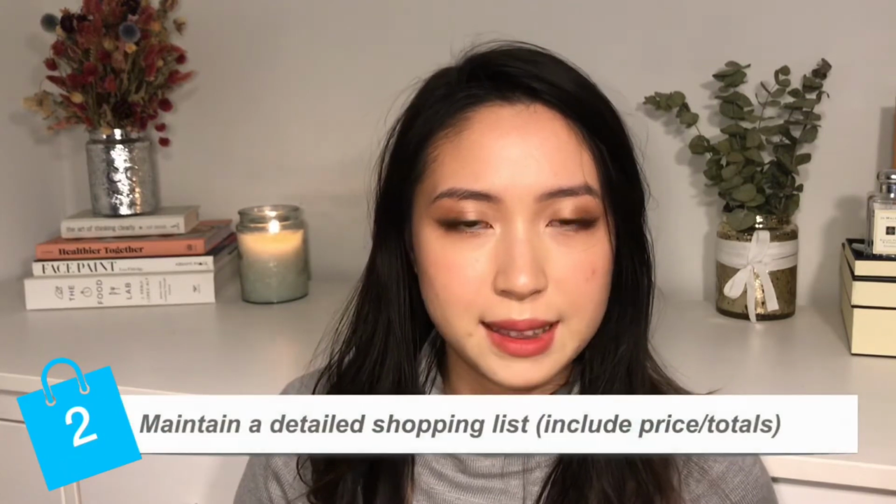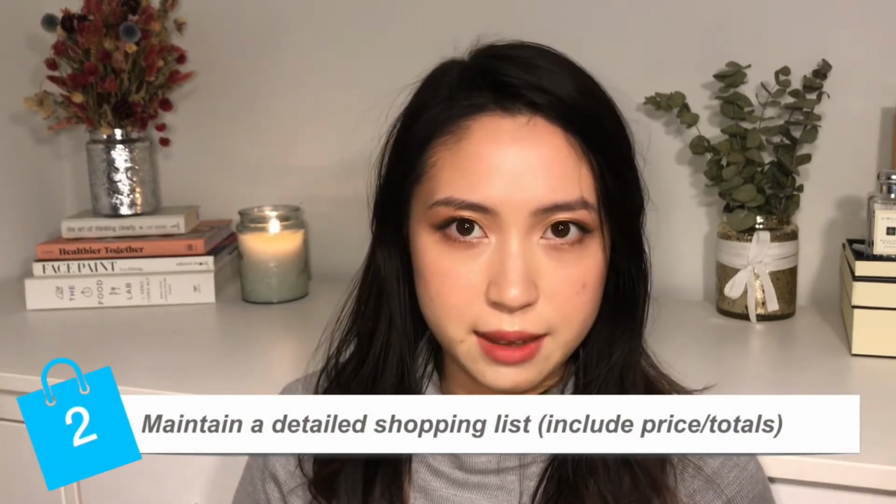Take a look at that, take a look at how much you have of that left, and then think about how long it took you to finish that product the last time. So with this exercise, what you will end up with is a list of items that you actually need, or quote unquote need. Tip number 2, maintain a shopping list before the sale.